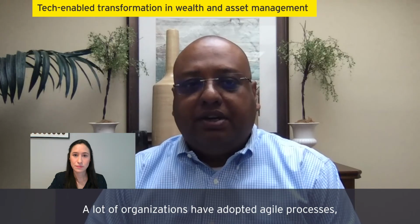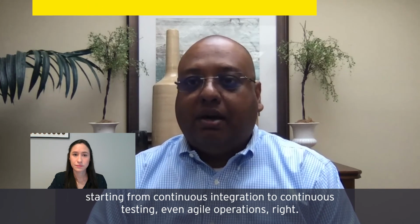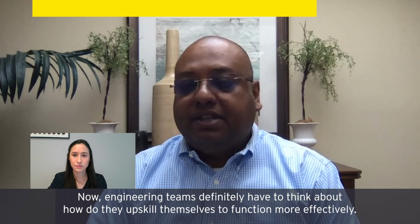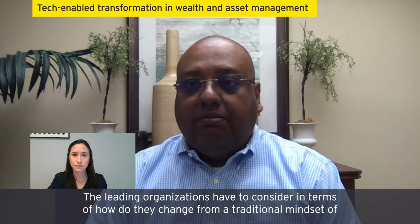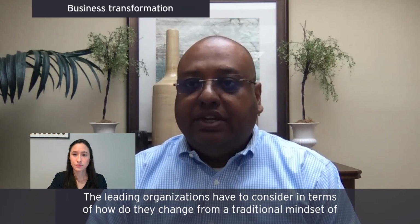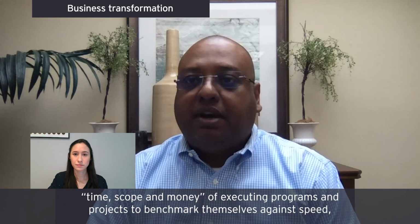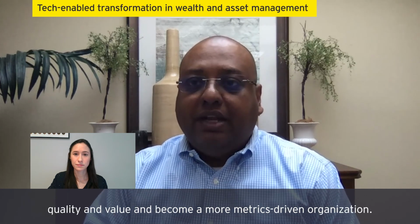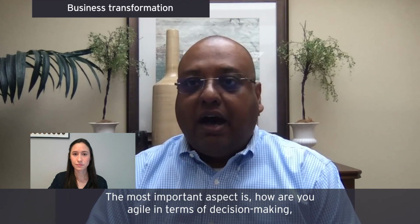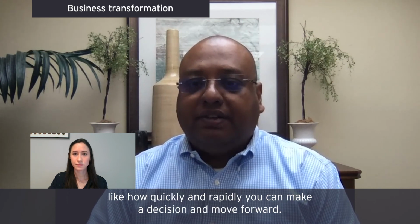A lot of organizations have adopted agile processes, starting from continuous integration to continuous testing to even agile operations, right? Now, engineering teams definitely have to think about how do they upskill themselves to function more effectively. The engineering organizations have to consider in terms of how do they change from a traditional mindset of time, scope, and money of executing programs and projects to benchmark themselves against speed, quality, and value, and become a more metrics-driven organization. And the most important aspect is how are you agile in terms of decision making, like how quickly and rapidly you can make a decision and move forward.